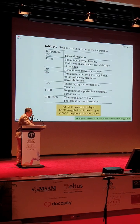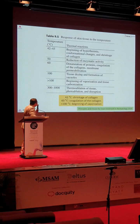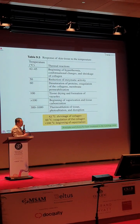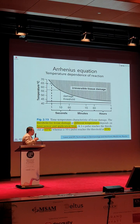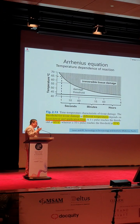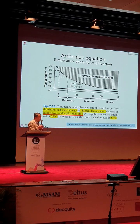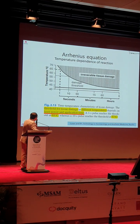Then we can think about the temperature. How much temperature is needed to make collagen remodeling? From 42 Celsius, it will make collagen shrinkage, but we have to reach a temperature of up to 60 Celsius to make coagulation. But when we want to reach 60 Celsius, we have to be aware of burns. So we can think of the Arrhenius equation. This tells us that even when you're using a low power laser device, which produces a lower temperature, such as 42 or 45 Celsius, if we treat for a long time, it could give irreversible damage. So coagulation of the collagen can happen over a long time with less thermal damage, at a lower temperature.